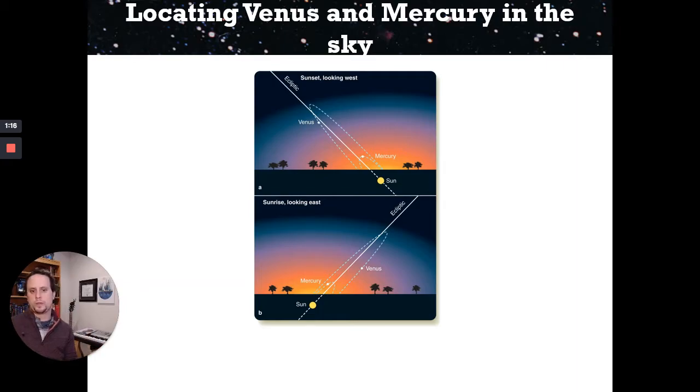To find the innermost planets, we need to look above the western horizon just after sunset or above the eastern horizon just before sunrise. So you need to be able to see them when the sun is just about to go down or just about to come up. Venus is easier to spot because it's so bright. It travels higher above the horizon than Mercury does as well. Any planet visible in the evening sky is called an evening star. Any visible planet in the sky in the morning, right around sunrise, is what we call a morning star.